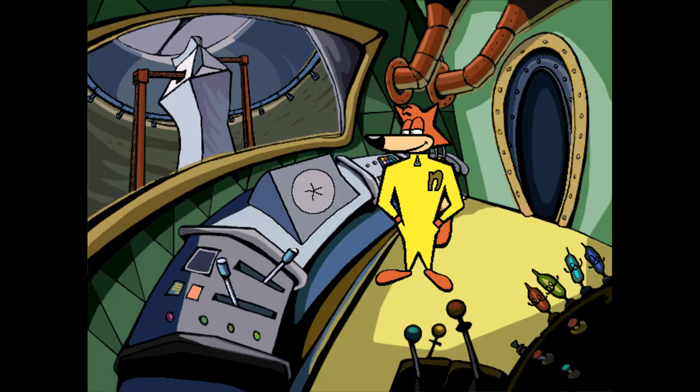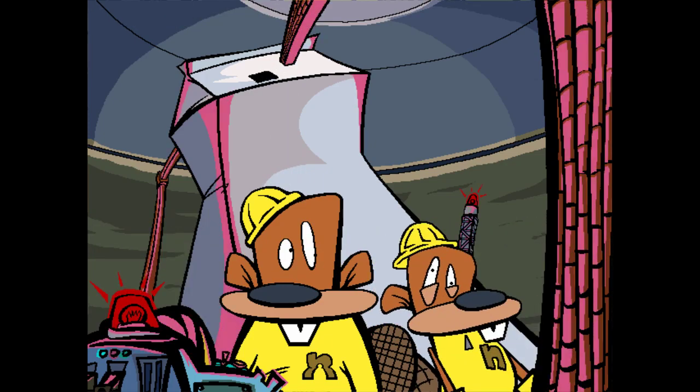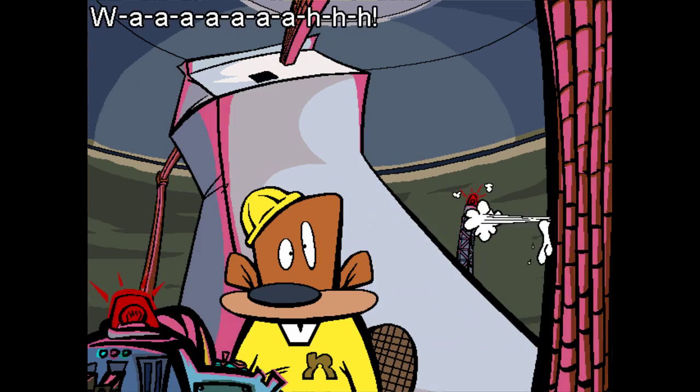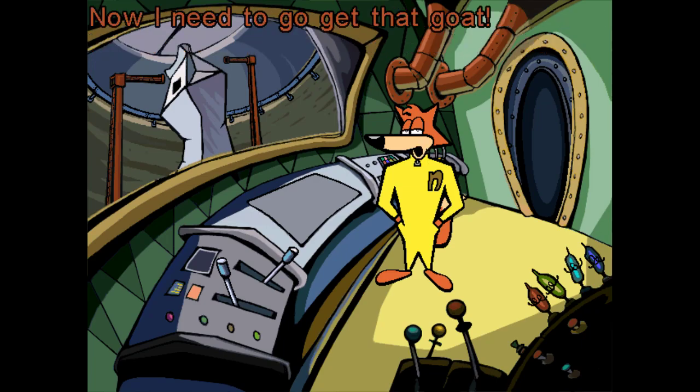I love the nonchalant, so cool look on Spy Fox's face. That is the trick. Once again, I've saved the world from a horrible, or in this case, smelly, fate. Now I need to go get that goat.